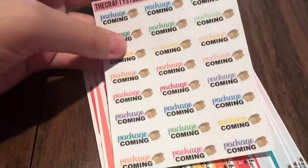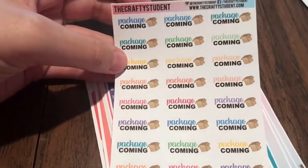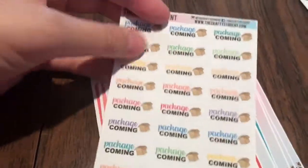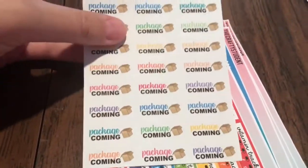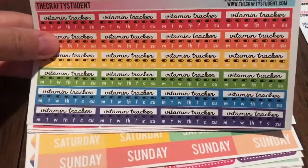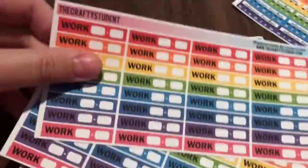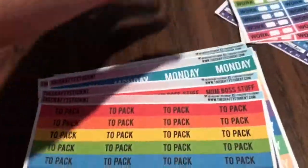These I think I actually got in the colorful and not the rainbow, I want to say. But I don't remember. More of the package coming, which again, because July is my birthday and my daughter's birthday and we're 6 days apart, we're going to be getting a lot of packages. And then I got more of the vitamin trackers before I got them in colorful. This is in rainbow. I got two of the work ones to cover 2 months in rainbow.